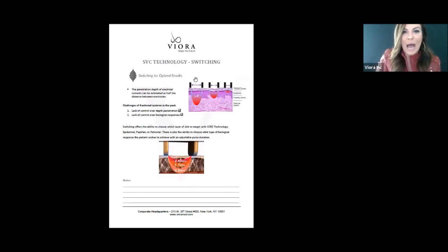Okay, so we have a really proprietary technology within the VFR, and we named it because it is proprietary. It's called SVC Technology, and it stands for switching, vacuum, and cooling. Those are really what make the handpiece very special. So we'll go through each of them separately. The first thing we'll go through is switching, then we'll talk about the vacuum and why that's so important, and then we'll talk about our cooling system and again why that's so important.